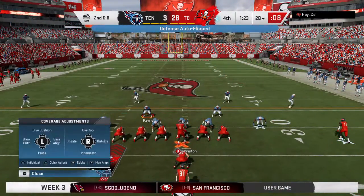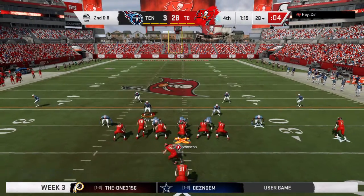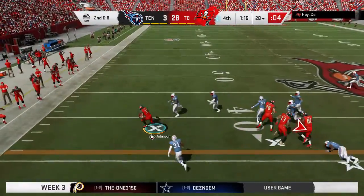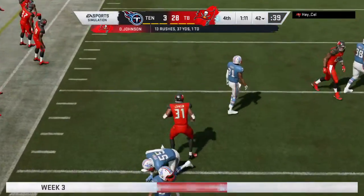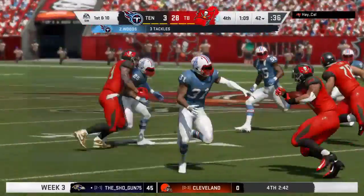50 seconds to Mike. It's coming this way. Here we go. Even. Johnson. Space to maneuver at the 40. And he'll get this all the way up to the 42-yard line. 14 yards there and a Buccaneer first down.